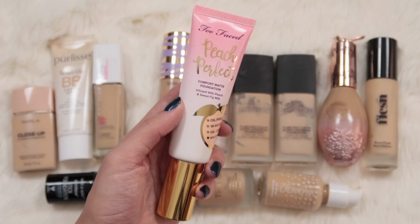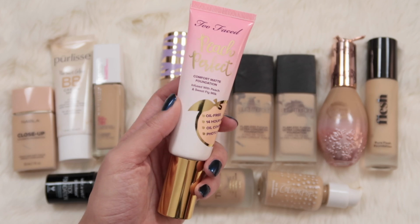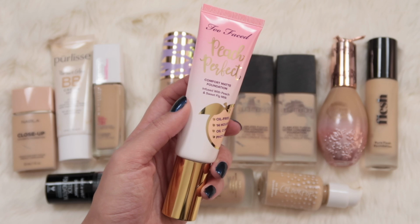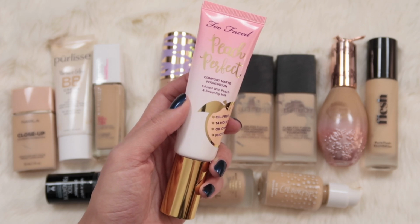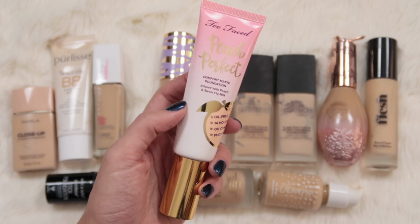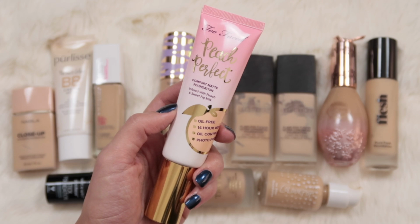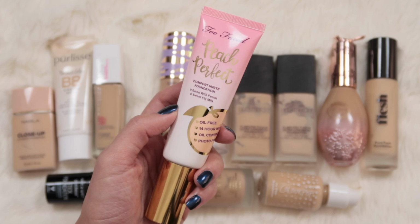The newest thing I've added to my collection is this Too Faced Peach Perfect Comfort Matte Foundation. I absolutely love this stuff. I think it looks so beautiful and so natural on the skin. It's got a nice satiny finish to it. It wears nicely on me throughout the day. It doesn't break apart or cake up or look weird at all. So this is something I know I'm definitely going to be getting a lot of use out of in the first half of 2020, along with some of the other foundations that I'm going to try to finish up.